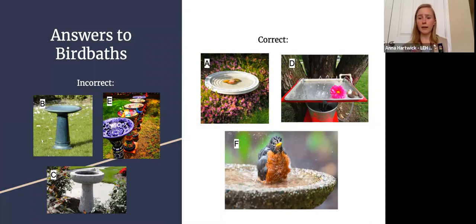Now, I'm pretty sure that we had some people say option D was correct, but not everyone did. And maybe you thought it was incorrect because of this tree, right? We have this tree right next to option D, and a predator could easily use this tree to snatch an unsuspecting bird. So with option D, the bird bath itself is good, but the location isn't. So perhaps that's why some of you thought it wasn't a good option. We actually want this bird bath to be moved away from the tree so predators can't use it to sneak up on birds.